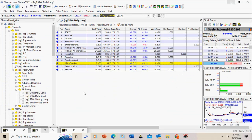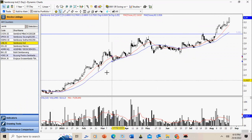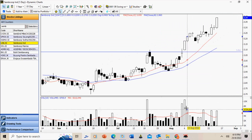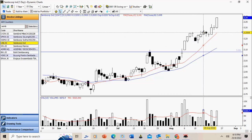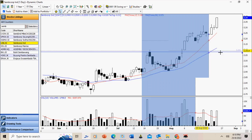Now let's take a look at some of the stocks we'll be discussing. This is Sembcorp Industries, a very nice consolidation pattern, and it broke out quite convincingly. Notice the increase in volume over here. Now over here we have a 4-cent dividend. Again it managed to pick out the high. Now the last setup is actually here.